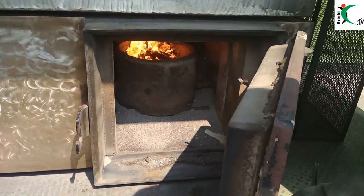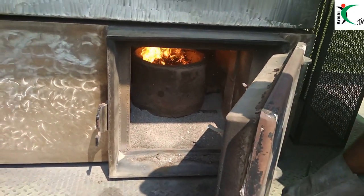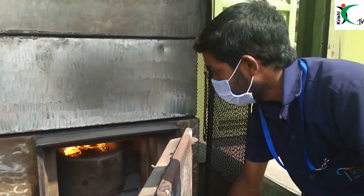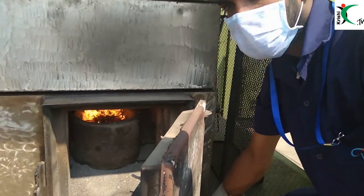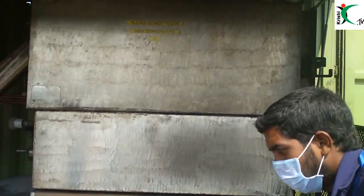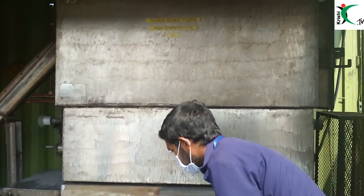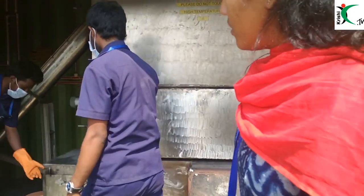You don't need any addition because your sludge itself has so much calorific value that it burns on its own. Yeah, almost about 2,000 to 2,500 kilocalories per kg. That's almost about 60% of the calorific value of coal. Okay, good for us.